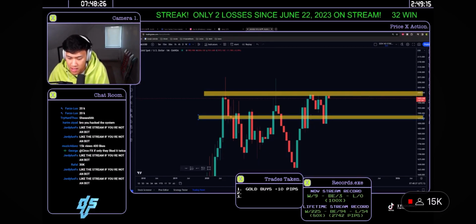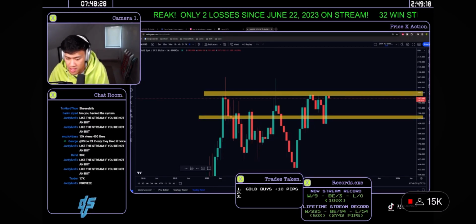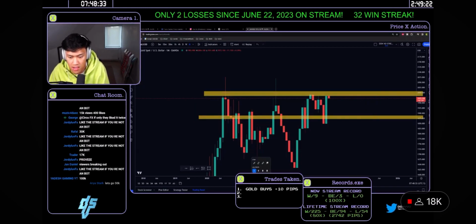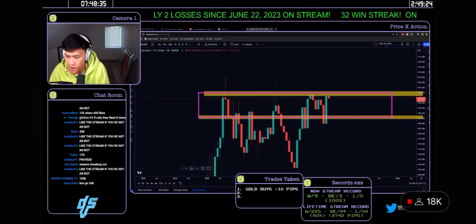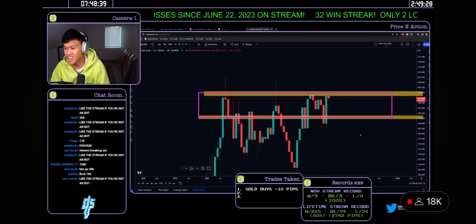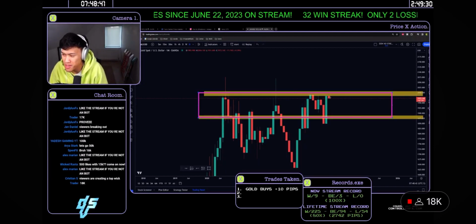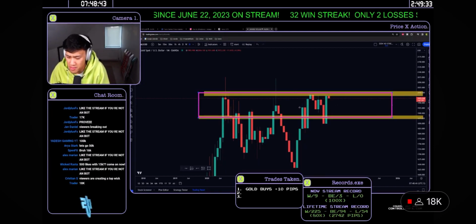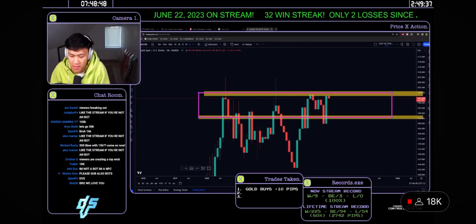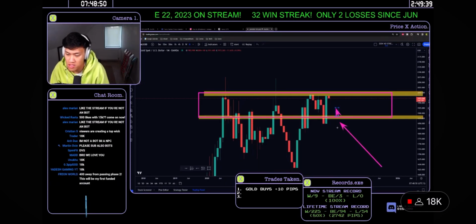So basically this is one massive range you're in. From here to here, this is one range. Let me make this a little thicker. This is one range, right? So within this range, obviously it's a very wide range on the monthly. It's over 2,000 pips basically, or 1,000 pips I'll say. But yeah, on the monthly, you have about 10 days left, so you're coming closer to the end of the month.